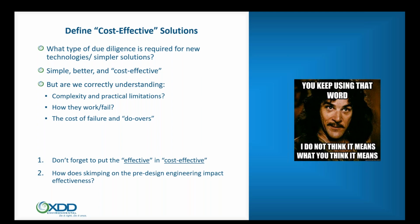But we still feel that you need to understand some of the basic concepts of those products so that you can avoid failures, right? What are the practical limitations of those products? How do they work? More importantly, what type of failure mechanisms are they more likely susceptible to? And then what is the cost of having an application that doesn't meet objectives, right? What's the cost of a do-over from that standpoint? So these are some of the concepts we'd like to think about prior to going into an application.